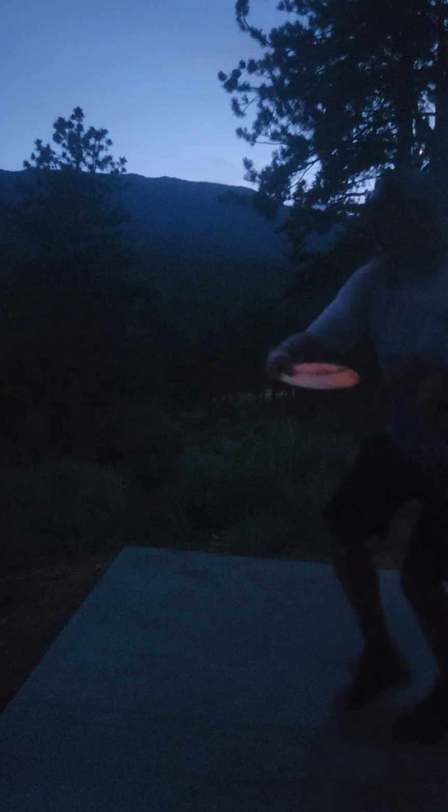I'm gonna throw the Sheriff. I'm not really feeling like throwing it up high. It's just too dark, otherwise I would. I'm gonna keep it low. You guys probably aren't gonna see it anyways. Went a little right, but it got past a lot of the trees, got most of its distance.